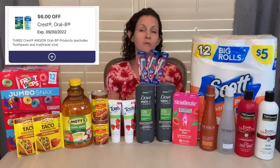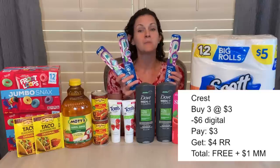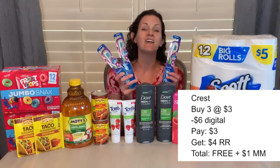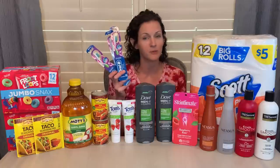I want to talk with you about a moneymaker deal on oral care. So check your digital coupons. See if you have a $6 off three Oral-B coupon because these Oral-B Vivid toothbrushes are $3. So buying three is $9. But that $6 off three coupon attaches to these products. So I paid $3 at the register. I did this in store and I got a $4 register reward back, making all three of them completely free and a $1 moneymaker. Now, if you want your register reward to print, you need to go in store to do it. If you place it as a curbside order, you are not going to get a register reward.